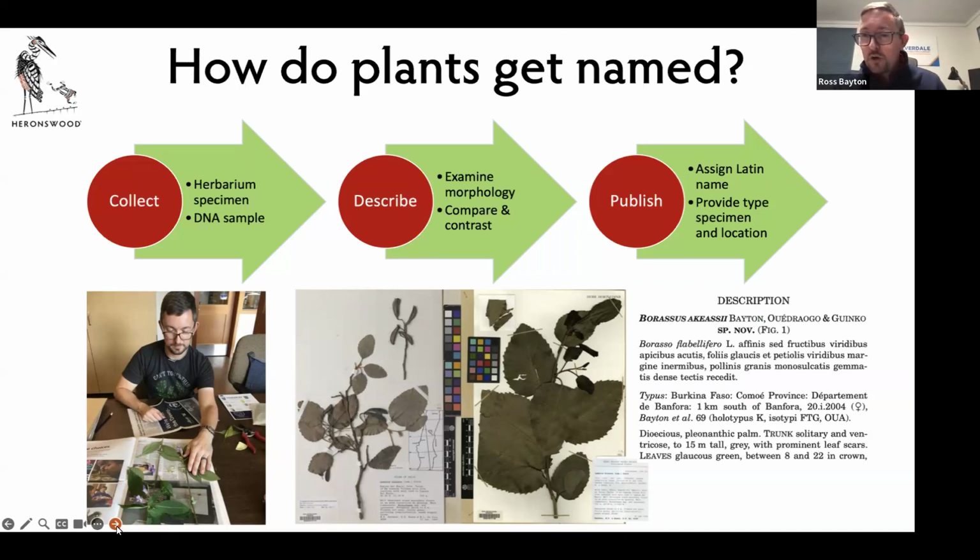And this little description here is from a species that I named when I was doing my PhD. It's a palm species. And this is the way that the description is laid out. This is the formal way in which you describe a new species. You'll see that it starts with the name. Here the name is in italics, as all Latin names should be, Borassus akeassii. You'll then see my name and the names of my colleagues afterwards. So every botanical name has after it the names of the authors who first described it. Then below that, you'll see sp. nov., which is an abbreviated form of Latin that says species novum, new species.